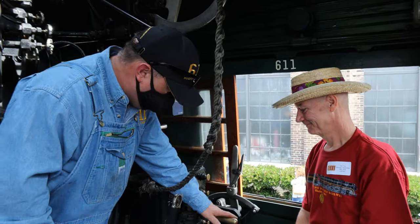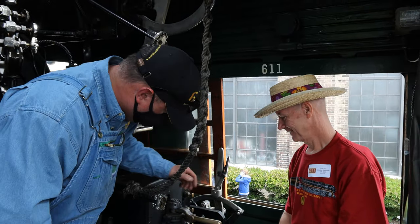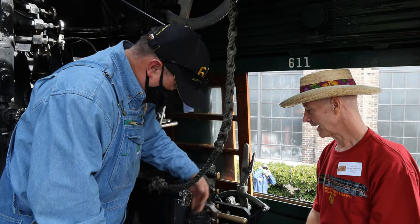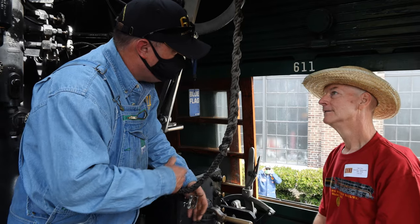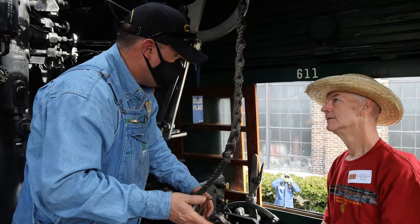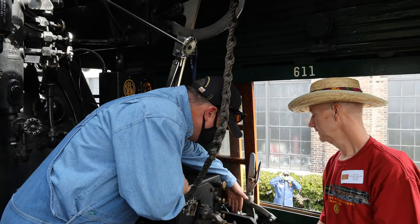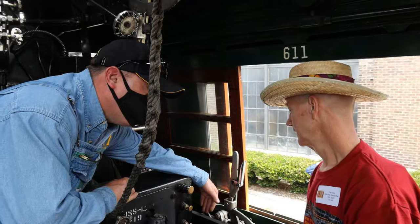That right there is the train brake. So you have a train brake, and you have an independent, which is the locomotive brake. These are your sanders. This is how you put sand on the rail. This is a rail wash. After you put the sand down, you can wash it back off, that way the rest of the train doesn't have to run through it. You have your bell. You have your injector. This is one of the ways of putting water in the boiler.